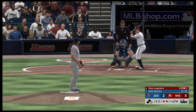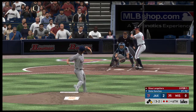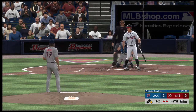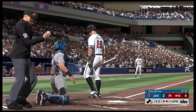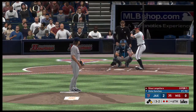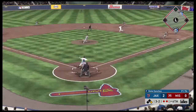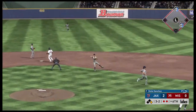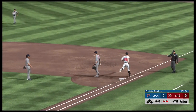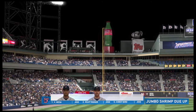Seventh pitch of the at-bat coming up. And another foul ball. Swinging, a ball hit on the ground. He's got it. Throw in time, and the side is retired. So no runs on a hit here, no errors, one man left on.